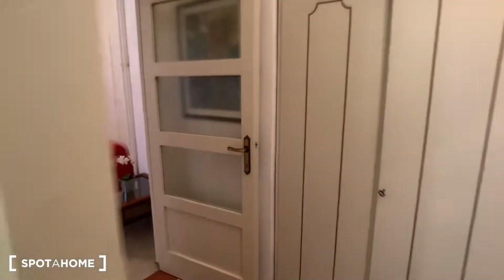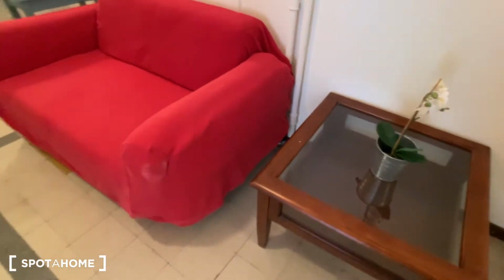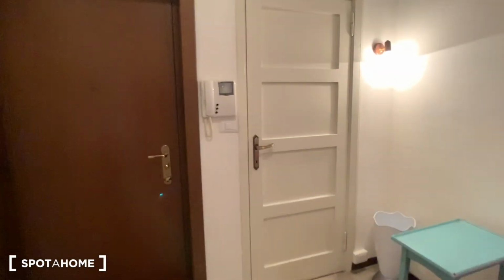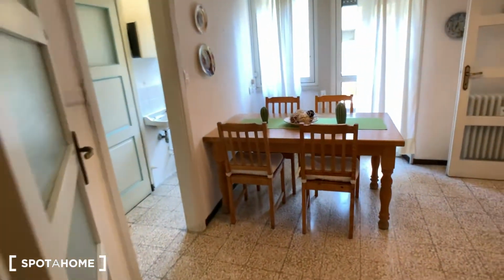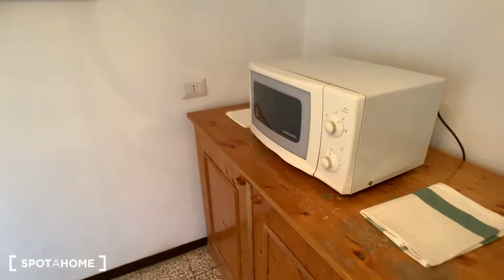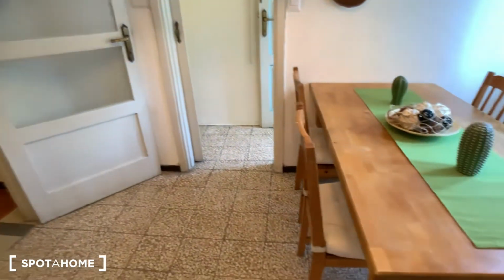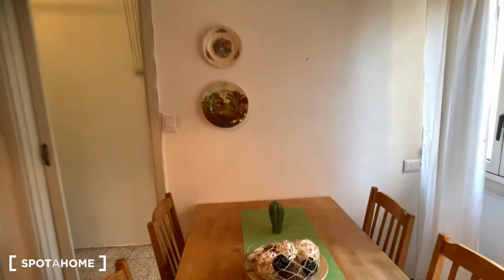And proceeding back through the entrance hall, which is actually a pretty cozy one as well, with a red couch here, a spare table, and a little one here where you can empty your pockets. Mirror on the top and another built-in closet right over here, so you can hang your coats in there. Well, here we have the living area, which is more like a dining room. It is indeed directly connected to the kitchen. We also find a microwave on top of this cupboard. A wooden table here with 4 seats and another vintage lighting system on the ceiling.